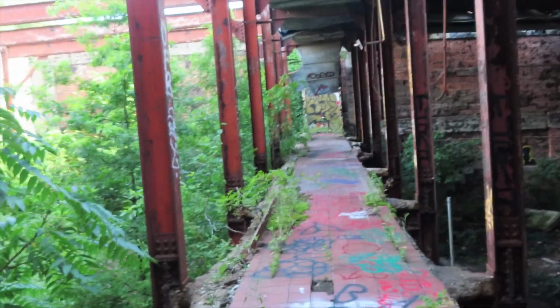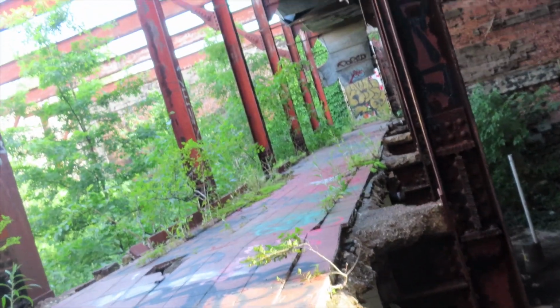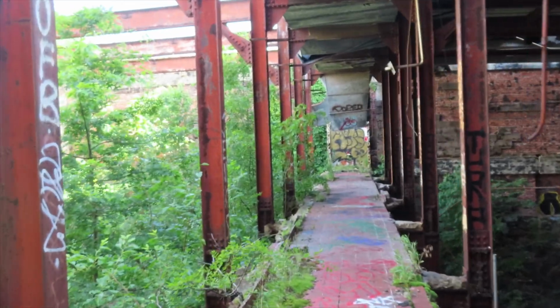Is this safe? Should I be walking on this? I really don't think I should. Look how bendy that is. We'll give it a go anyway.